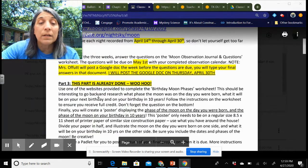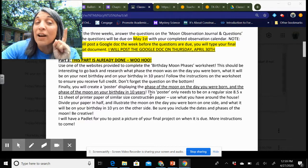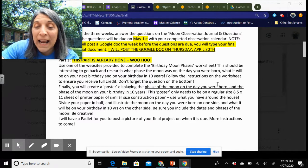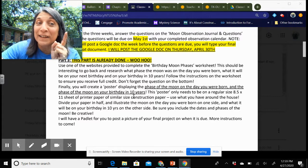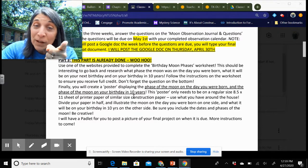This part is already done. Woohoo! And look, I did not change this. I promise, this was on the original instructions. You'll create a poster displaying the phase of the moon on the day you were born and the phase of the moon on your birthday in 10 years. I was very clear in the instructions that you only had to post 2 moons. So just saying, don't say I wasn't clear.